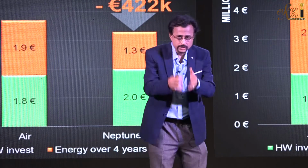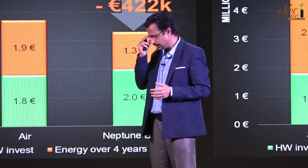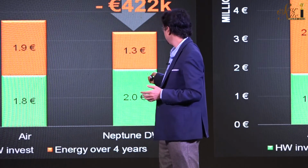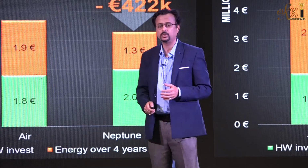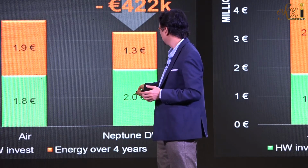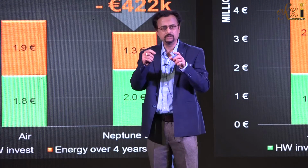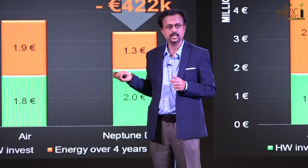If you want hardcore numbers, the numbers are beyond you. This is a study again, done in Europe. If you see here, the savings which you get by running direct water cooling, if you see the hardware component, this is for 200 CPU nodes. The hardware part is more or less the same. There is a small delta increase because of the pipes and the infrastructure going inside.